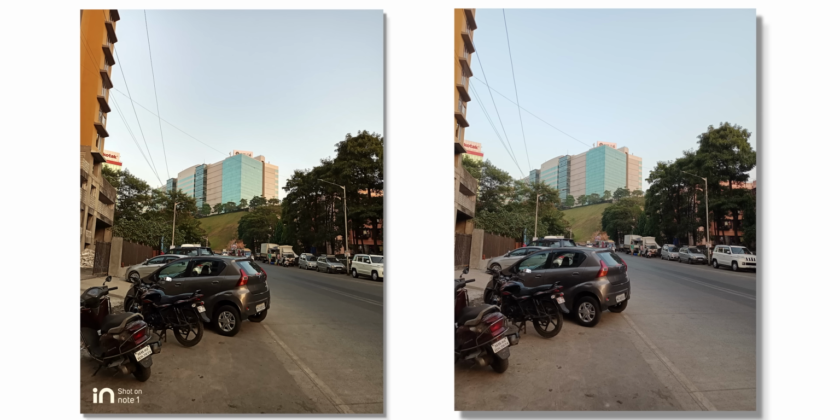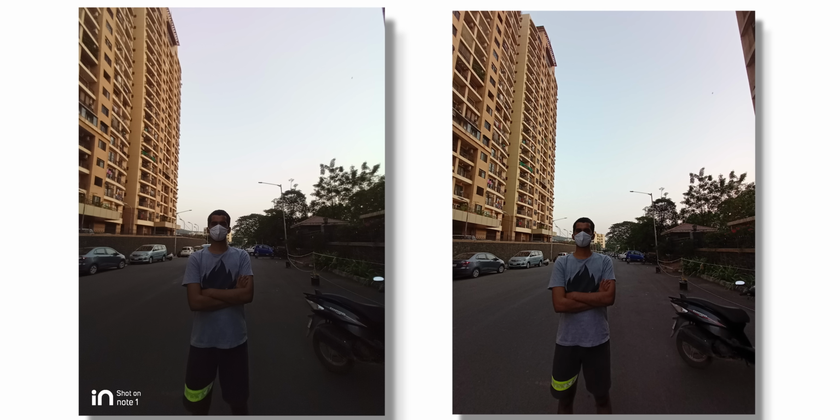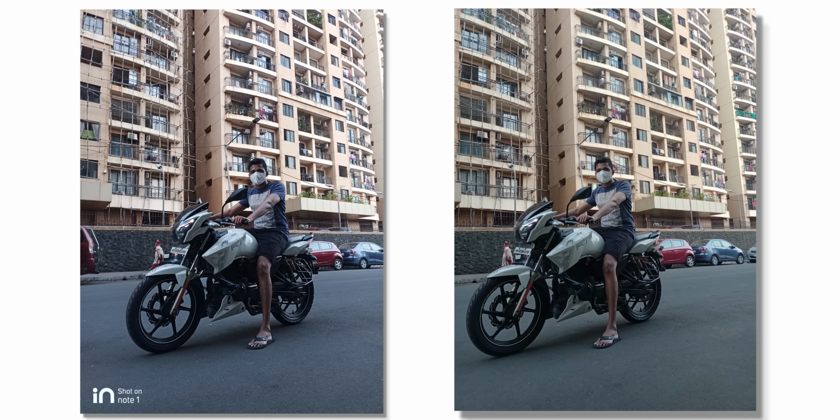I personally feel that on some occasions the Micromax did click better pictures, and on some occasions the Narzo 20 was able to click better pictures. And once again, the Narzo 20 is available in a similar price segment as that of the Micromax In Note 1. And I guess that's pretty much it for the camera.